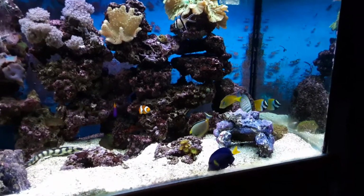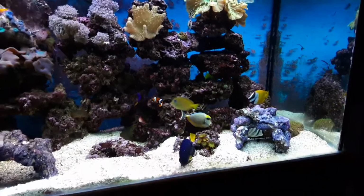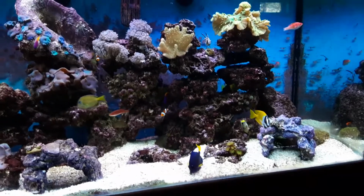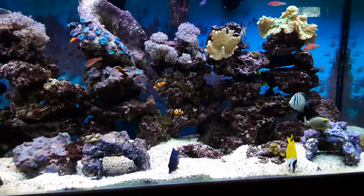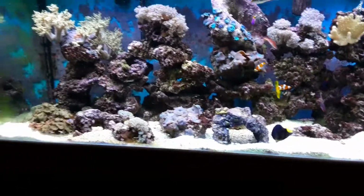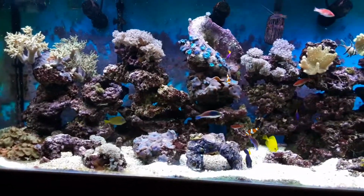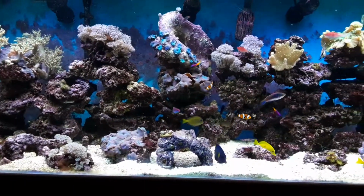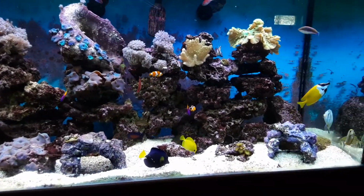So, you notice I have different species of tangs. Everyone asks me the same thing. How do you have tangs in the same tank? As vicious as they are and how territorial they are. It's because I have the room. It all depends on the room. You have to have the proper room for these guys. You can't play around.